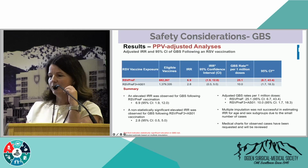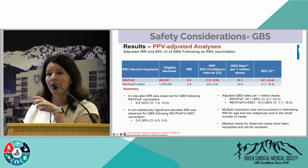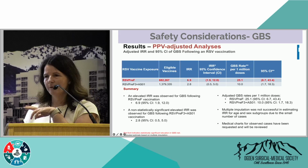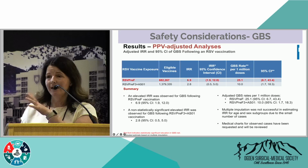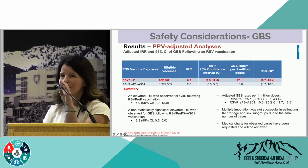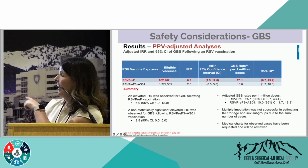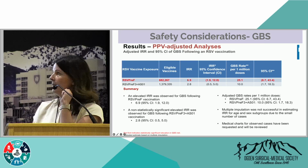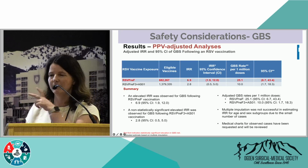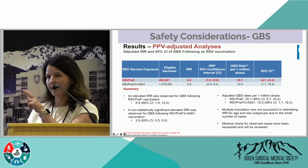The safety considerations just came out at the February ACIP. This is the Guillain-Barré safety signal that was seen. It was calculated from a really small number of events total. Again, this is the data. The background rate would have been around 5 cases per million. There are more cases with both vaccines. And you can see the vaccines are listed as just the RSV vaccine of the pre-F, that's the spike protein, and then the pre-F plus the adjuvant. So those are how the two vaccines are listed. And then you can see that the GBS rate is greater for one vaccine versus another.